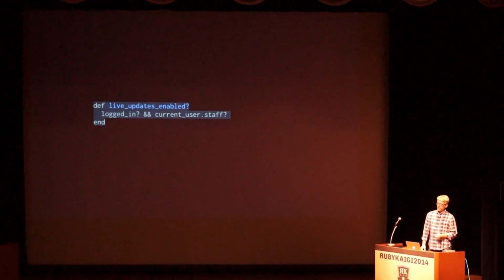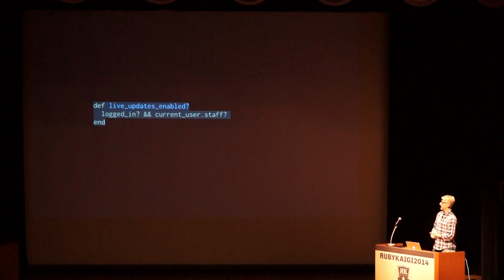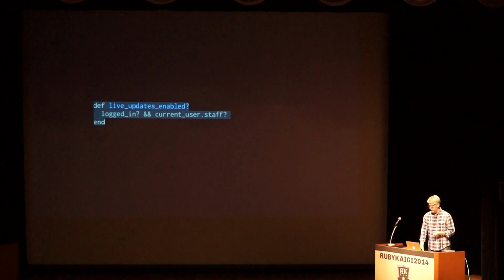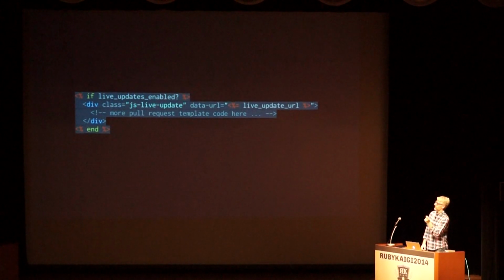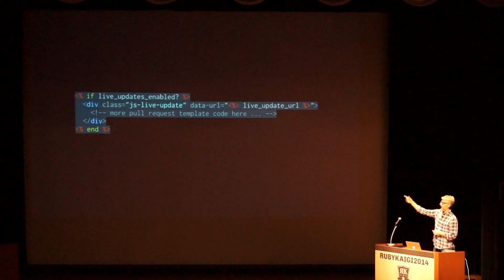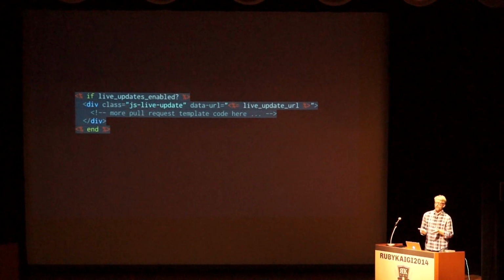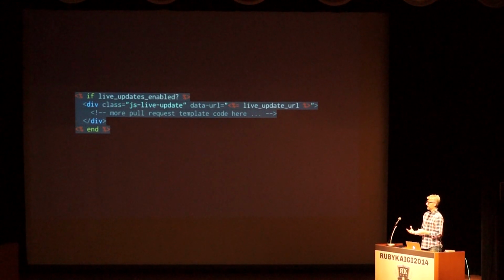So the code is trivial. This is basically what it looked like when I shipped the live updates pull request. It was just checking to see if somebody's logged in and if you're a staff member. And then it would be used in the view like that. So the div that was actually wiring up that JavaScript poller to check the server and say, hey, are there new comments? It would be wrapped inside that feature flag so that for anonymous users or just regular users, they would never have live updates firing. It would not impact them at all. So this is the very basics of feature flags.